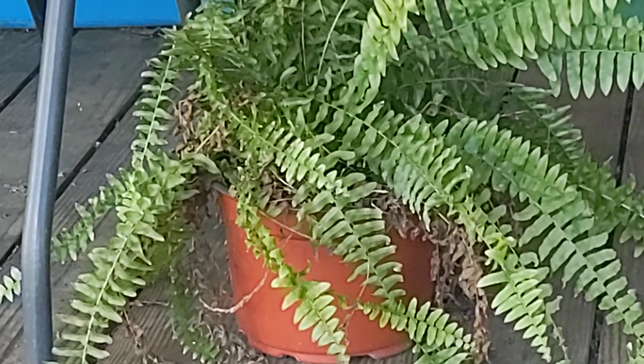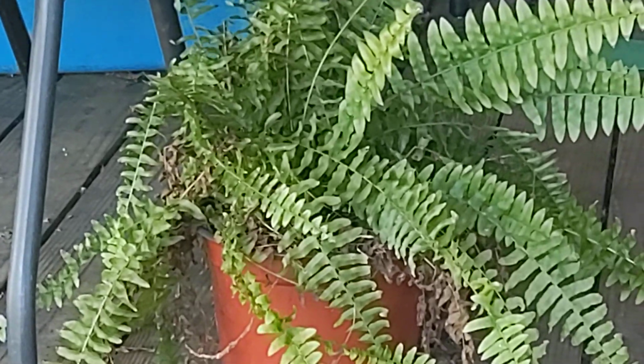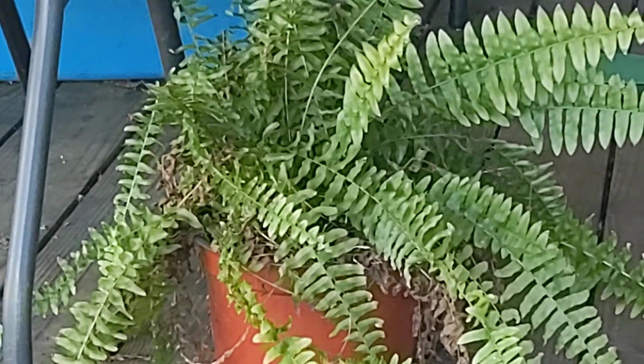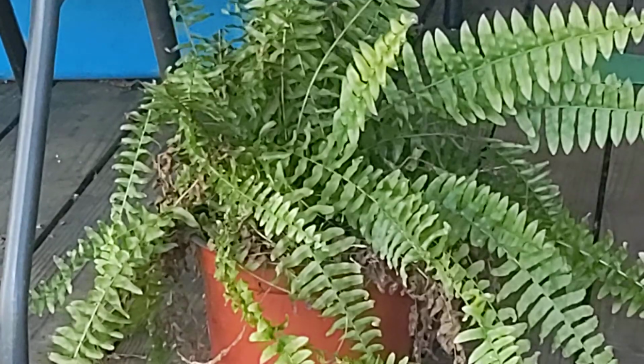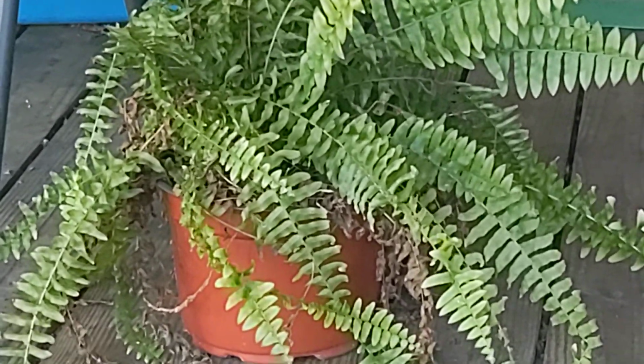The ones that got the sun, because I always thought the Boston Fern would hate the sun because I heard that about the fern. Well, I was so wrong. The ones that were in the sun got new growth and did better. The ones that were in the shade kind of maintained.